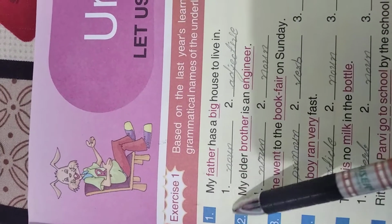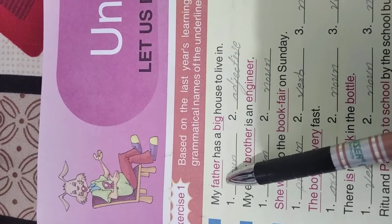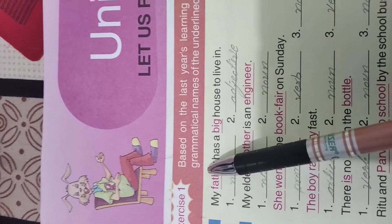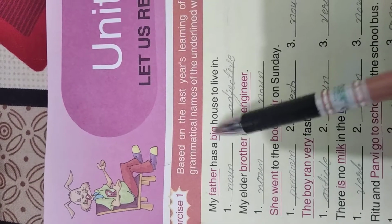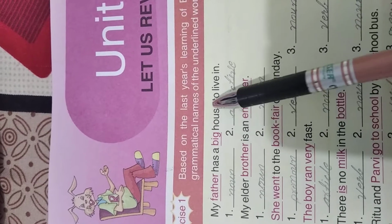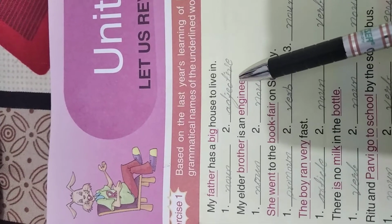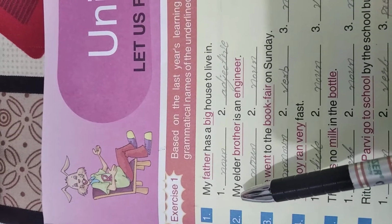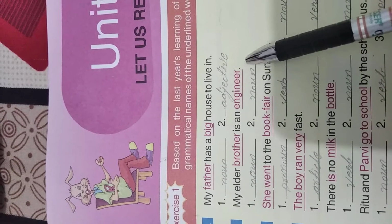Our first sentence is, my father has a big house to live in. Here, father is a person, so father is a noun, and big house, big is the adjective, because house is a noun and the word big tells the quality of the house, that house is big, so big is the adjective. Now second, my elder brother is an engineer.